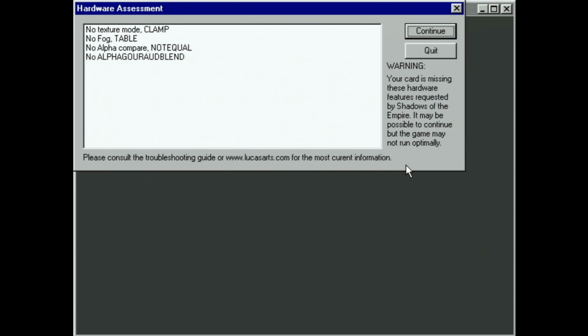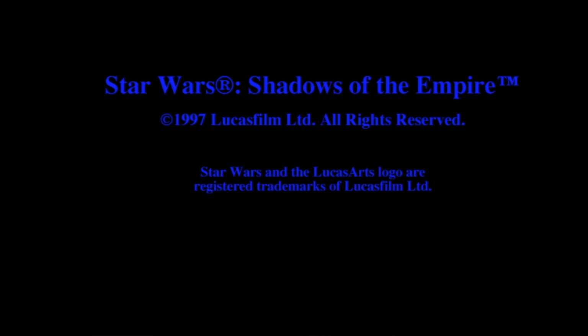Let's start up Shadows of the Empire. Oh, awesome. Well, let's continue anyway. Alright, a black screen with stars, that seems normal for Star Wars. Oh, wait, that's the main menu. Where is it? Oh, this should be a piece of cake.